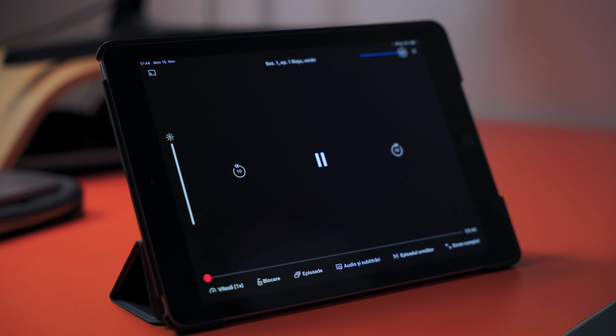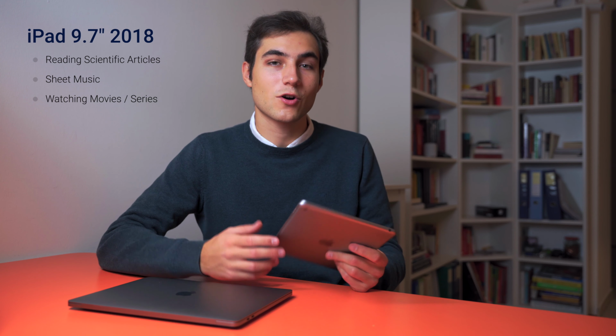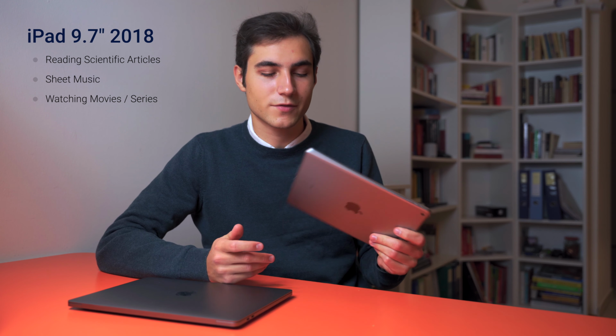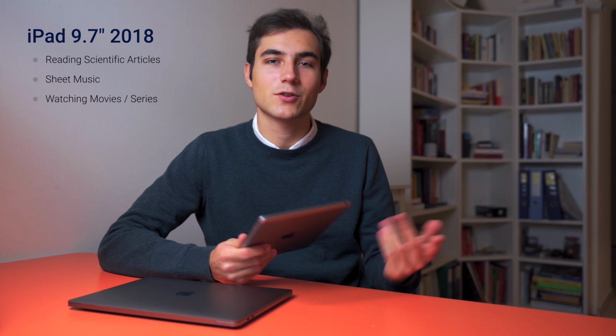I like to watch movies when I'm on flights or long bus rides or train rides, and I really hate watching movies on a very small screen like a phone screen. On this, it's a much more comfortable experience. You can watch your favorite shows on it. It's a bit of a guilty pleasure. You can do without that.